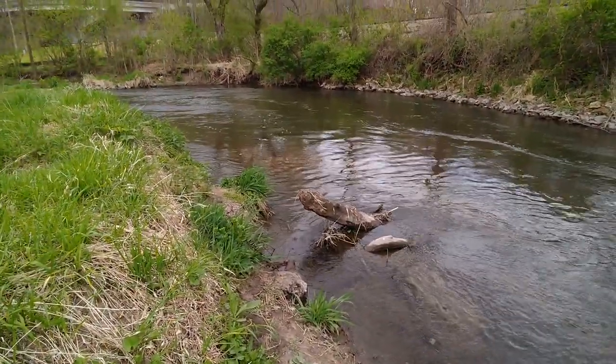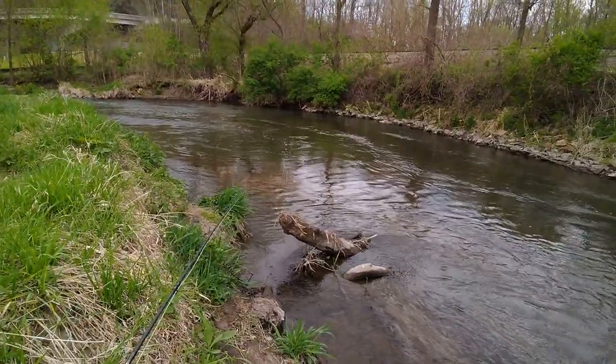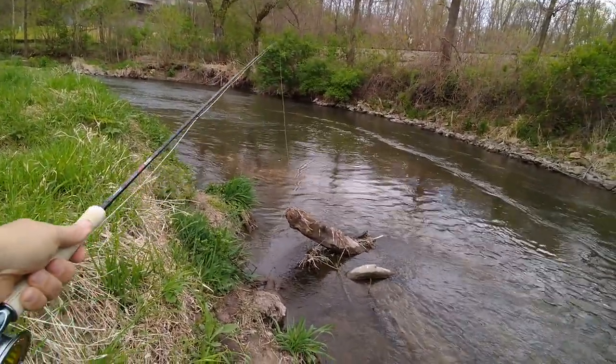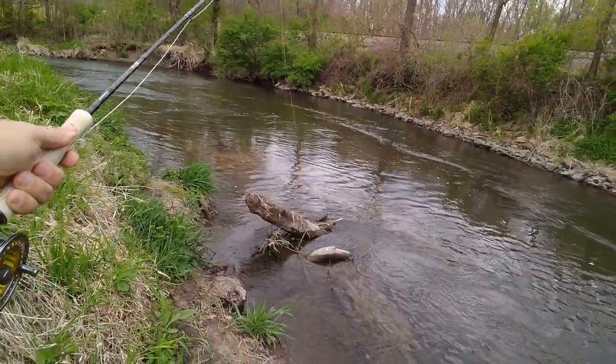Oh, do you see that? Do you see the ripples there? They're pretty big. I'd be surprised if that was trout. I suppose it's possible, but it's probably suckers. But at least I have an idea that they're there.